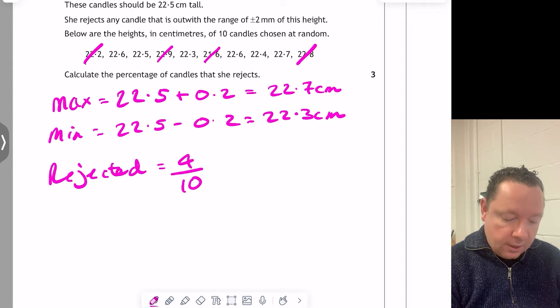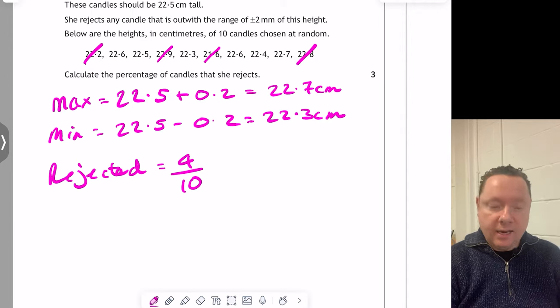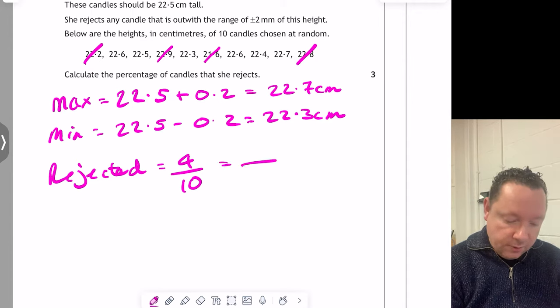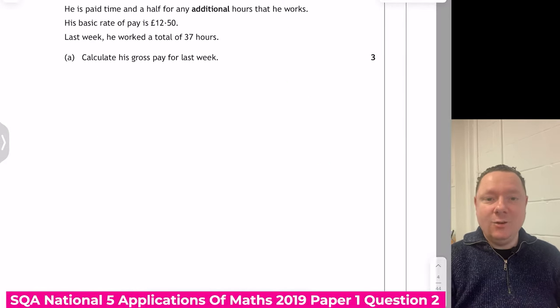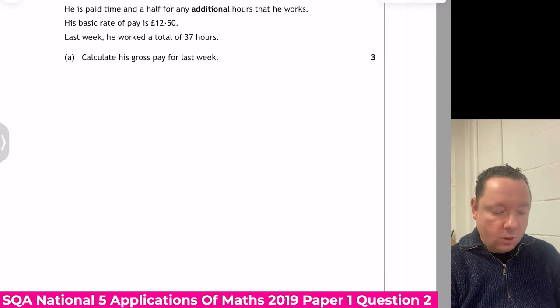So rejected, we have 4 out of 10. And out of 10, I need to make that a percent. You should know that's 40%, because percent is out of 100. Just times it by 10, so 40%. And we're done there. SQA National 5 Application of Maths 2019, Paper 1, Question 2.